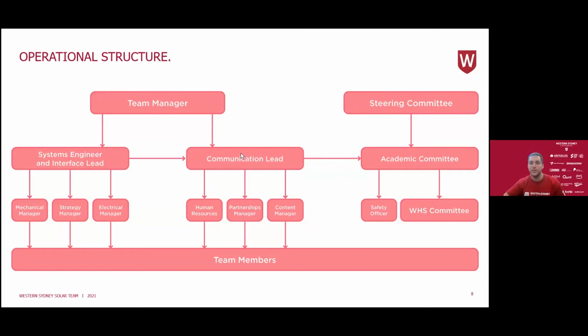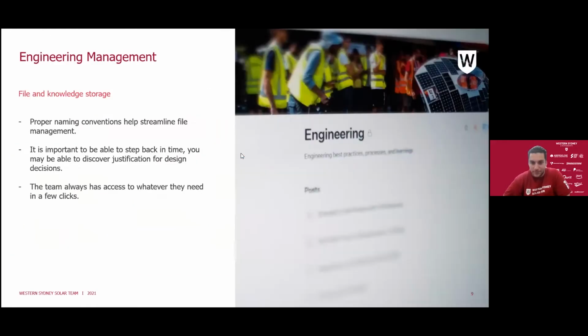So here's something else we believe to be an important foundation to any team looking to achieve something great: a well laid out and clearly defined operational structure. And this is important for many reasons. It gives everyone involved a clear sense of identity, and it shows them how their contributions tie into the big picture. It also helps streamline work when your team members know who they can reach out to for help.